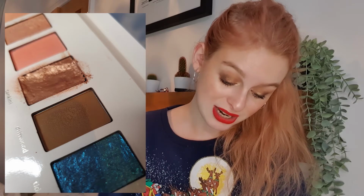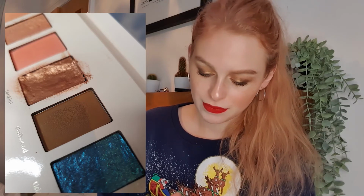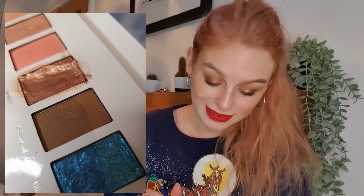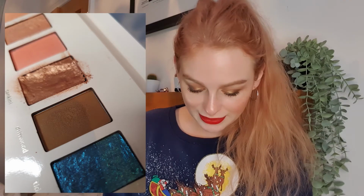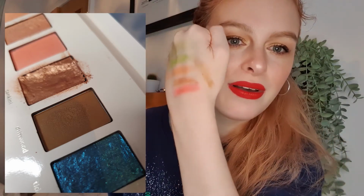I'm not super excited about this shade. I really love this shade. I do actually love it. Okay, it doesn't want to swatch. I don't know if I like this palette, you know. It's, what is that? It's so disappointing. This is so summer vibes, like spring.